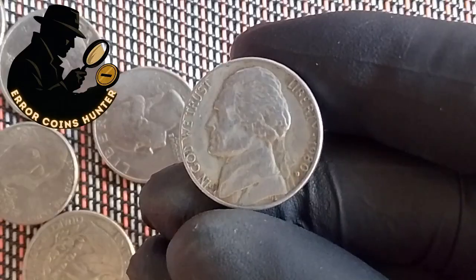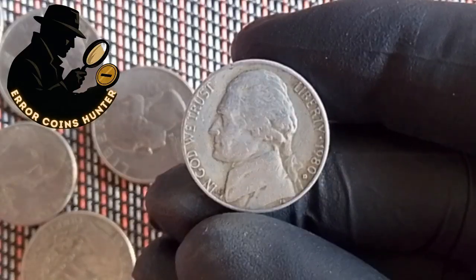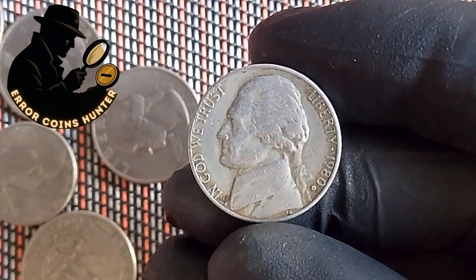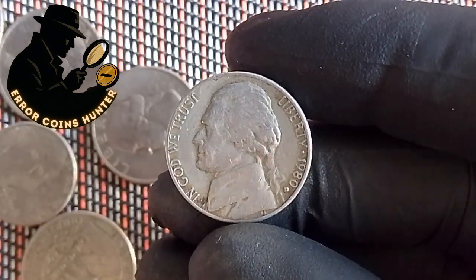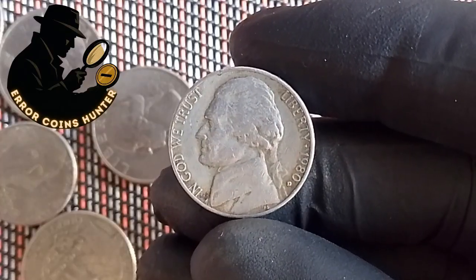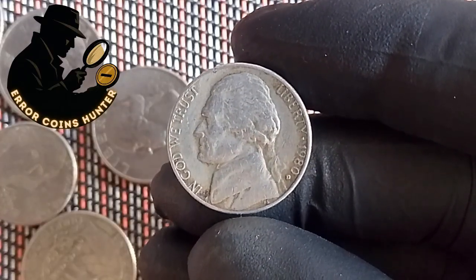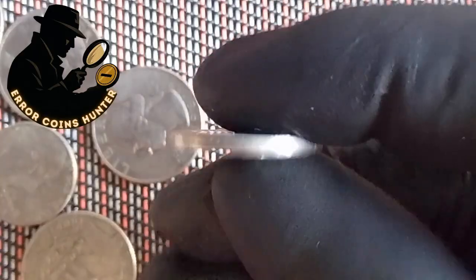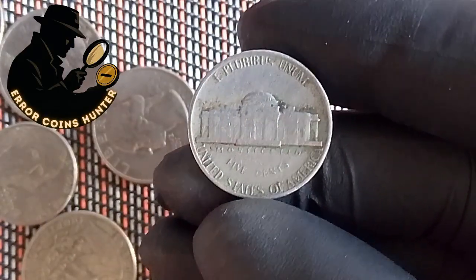This is it. This is the coin that represents the absolute peak of what we know about Jefferson Nickel values. And I'm going to tell you everything you need to know about why this coin is so extraordinarily valuable, how it was discovered, and most importantly, what you should look for, because there is credible evidence suggesting additional specimens might exist somewhere out there waiting to be found by someone who knows what they're looking at.